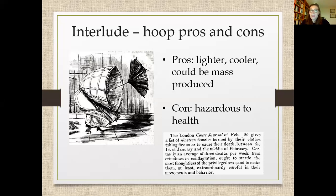So this was an improvement in women's lives. And it's also not as difficult to maneuver in. The hoops kind of fold up like an accordion, so sitting down isn't generally a problem. They're easier to maneuver in than they look. The con is, as I alluded to before, they really could be hazardous to your health.